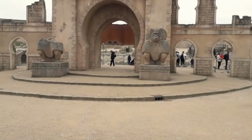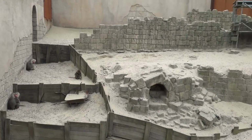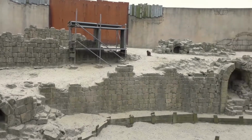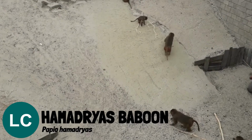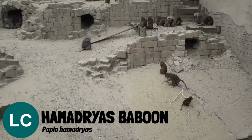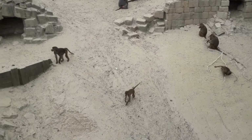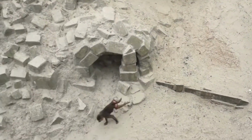Next up is one of Serenga's most impressive displays, the Baboon Arena, which is themed as a dilapidated amphitheater being excavated and is of course home to hamadryas baboons. Unlike most monkeys, baboons feel at home in dry rocky environments, even sleeping on cliffs to stay clear of predators.